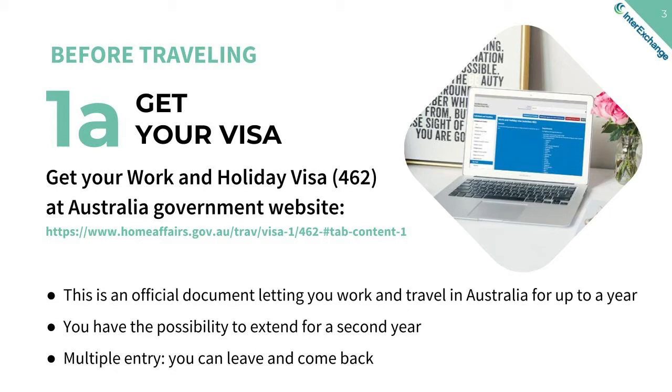Usually this happens within a week, but you definitely want to allow much more time than this because we have seen it take longer. Once your visa is granted, you don't have to travel immediately to Australia. You can wait up to a year to travel, but when you do travel, once you enter the country, you'll have 1 year from that date before you have to leave. You don't have to stay for a year, that's totally up to you, but there is an option to apply for a second year visa. So if you know that you want to stay longer than a year, just let us know.